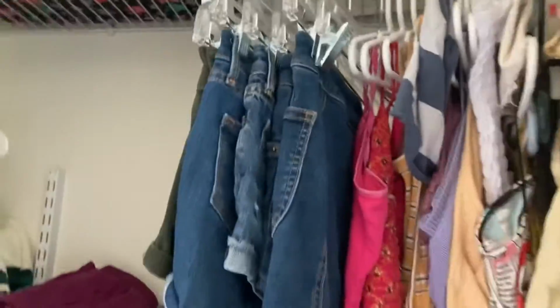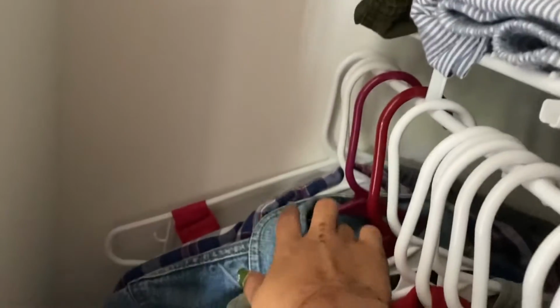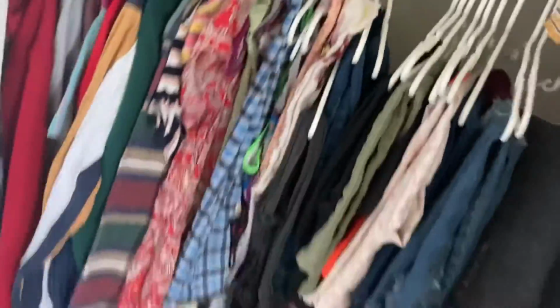Next back here, I have shirts. So I have t-shirts, and then tank tops, and then shorts. If you guys want, I would totally do all my clothes in a whole entire separate video, because I kind of have a lot. Next down here, I have my snowsuit, and then my jacket, and then jackets slash pullovers, into sweatshirts, into long sleeves, and then into jumpsuits, jumpers, and then dresses, and then pants and skirts.